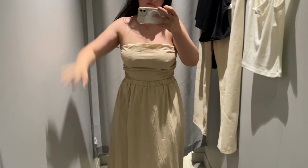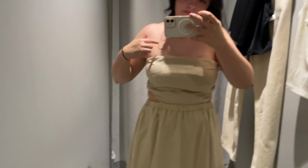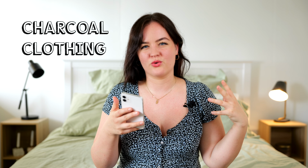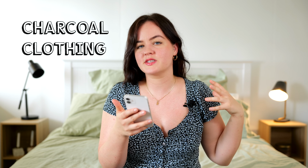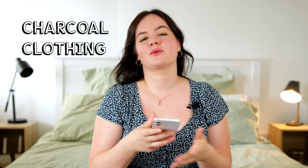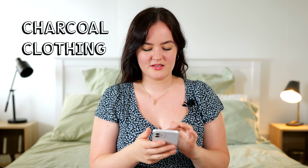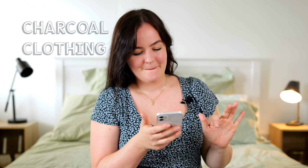But the top of the dress being more like a strapless situation just didn't flatter my upper half at all. Because I do have bigger arms, it does accentuate my arms a little bit more, and that is something I'm quite self-conscious of, so I didn't love that. And it wasn't super tight and supportive on the bust either, so that was definitely a bit of a fail.